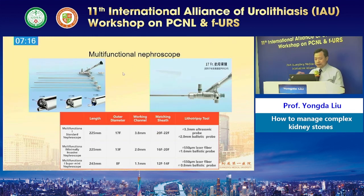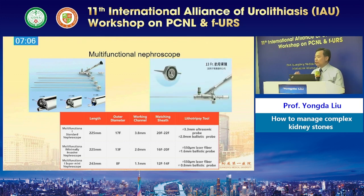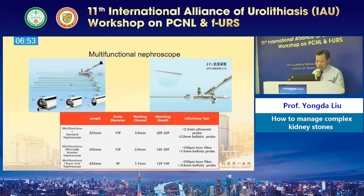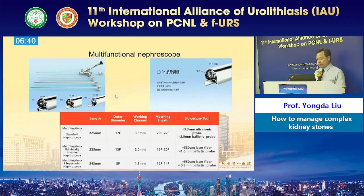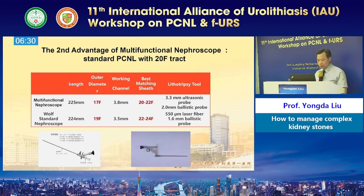So Professor Zheng invented this multifunctional nephroscope. This nephroscope shares a core. If you use the 17 French sheath, it will be a standard nephroscope. If you change to a 13 French sheath, it will be a minimally invasive nephroscope. If you use an 8 French sheath, it will become a super mini nephroscope. So the first advantage of this nephroscope is that it can solve the troublesome contamination.